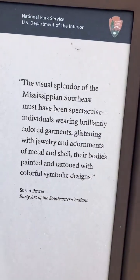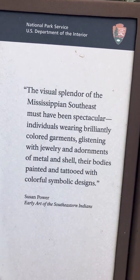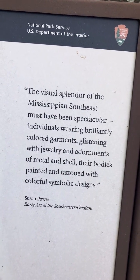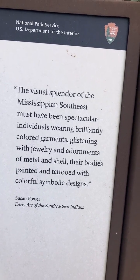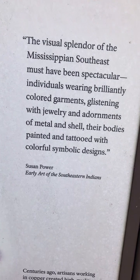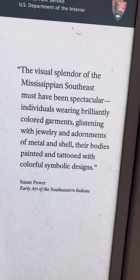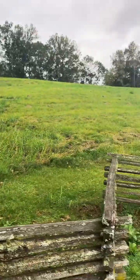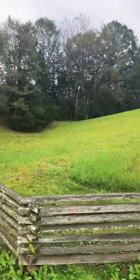The visual splendor of the Mississippian Southeast must have been spectacular. Individuals wearing brilliantly colored garments. You see that, right? Brilliantly colored garments. These people had on nice clothing. Glistening with jewelry and adornments of metal and shell. Their bodies painted and tattooed with colorful symbolic designs, people. These were not hunter-gatherers. Roll the corn. Look at that. Beautiful.